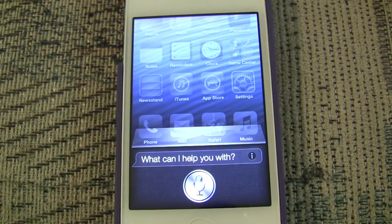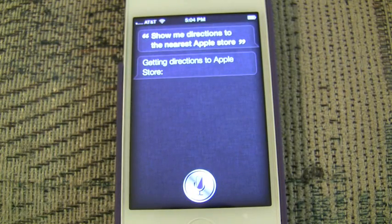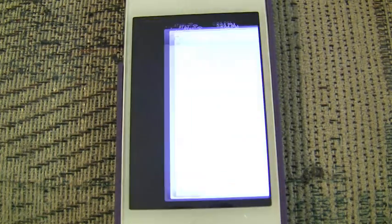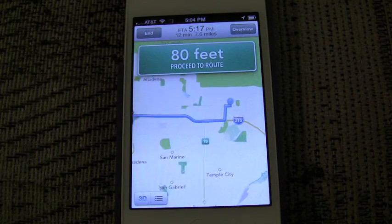Show me directions to the nearest Apple Store. Getting directions to Apple Store. Starting route to Apple Store.